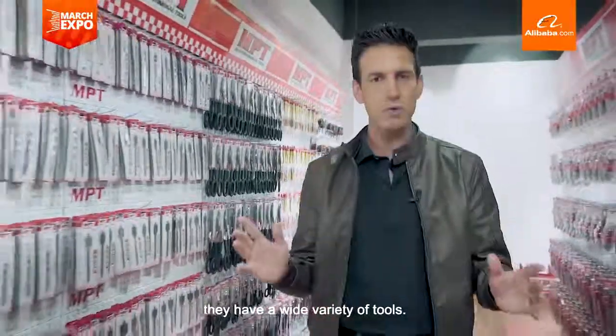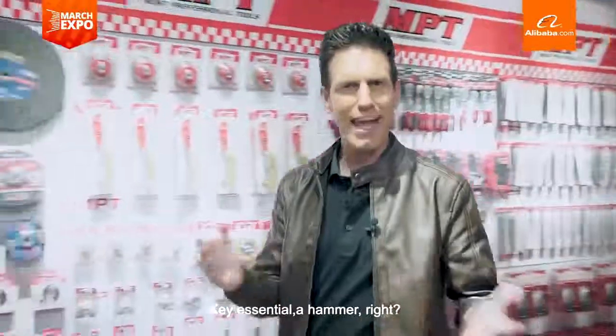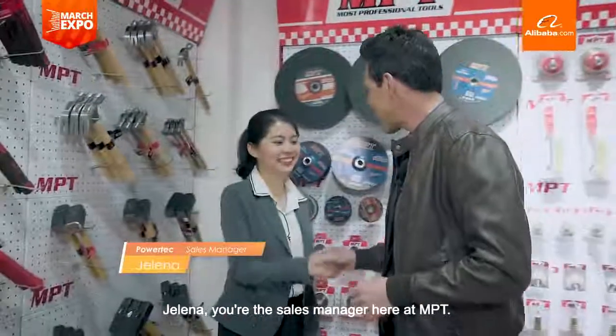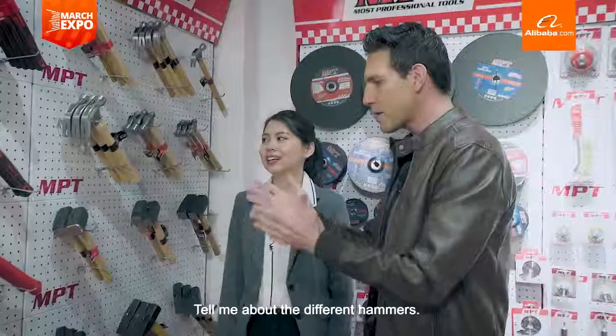Well, we've made our way to the MPT showroom, and as you can see, they have a wide variety of tools. But what is the one tool that you need to have in your bag, a key essential? A hammer, right? Jelena, you're the sales manager here at MPT. You guys have every hammer imaginable. Tell me about all the different hammers.